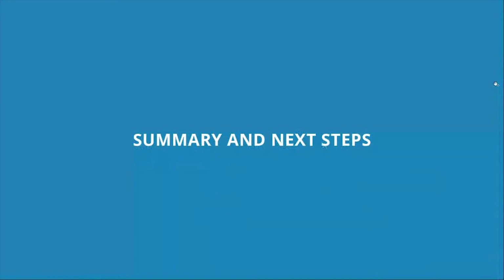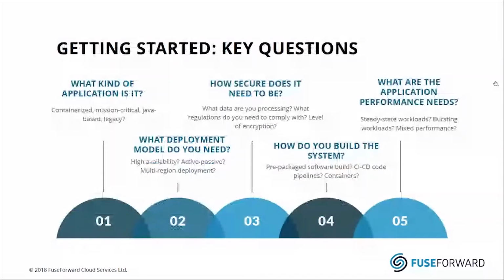Just to reiterate, when you're doing the initial assessment, key things you want to ask. What kind of applications are you using? Are they containerized, mission critical, Java-based, legacy, packaged applications? What deployment model do you need for each one? Is it going to be highly available, active, passive, multi-region? How secure does it need to be? Does it need to have a high level of security encryption? Does it contain top secret data?